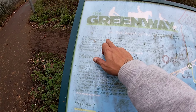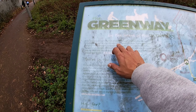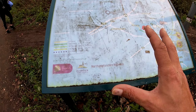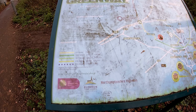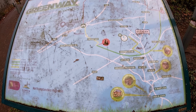The Greenway runs from Rushden through Higham Ferrers to Wellingborough and onto Islip via Stanwick Lake. Oh yeah, I've done that walk. I know these boards. These boards are absolutely everywhere, and you'll find them all the way down past Stanwick Lakes and through Wellingborough. Yeah, it's a proper Greenway. But at the minute, where are we?